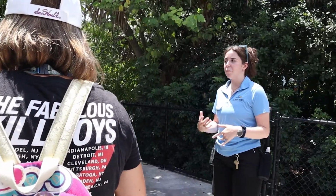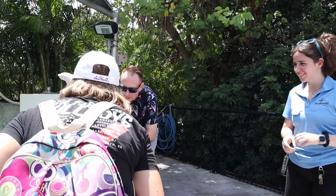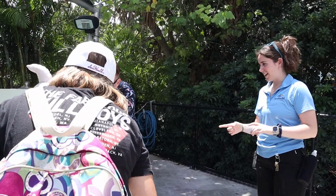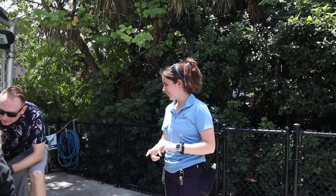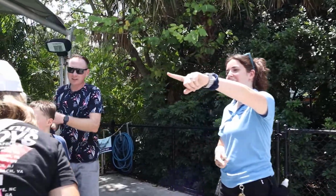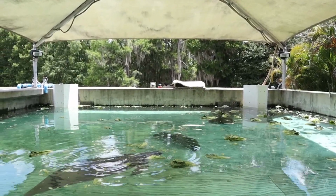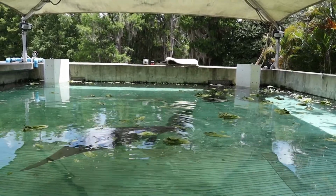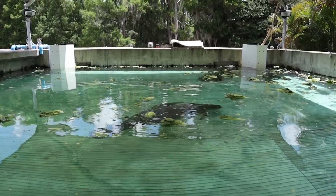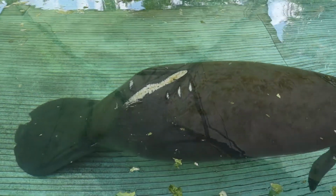Does anyone know any reasons that we might rescue manatees? Take a guess. That is one way. And do you see that really cool sign over there that says idle speed, no wake? So we have that sign all over the coast and waterways where manatees are known to hang around. And that tells boaters that they need to take it real slow, that way they don't panic. So if you look at some of our buddies in the pool, you'll notice that some of them might have some white scratches or some white cuts around them, and that could be from a boat attack.